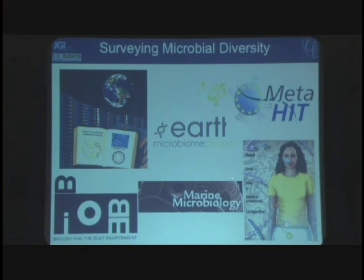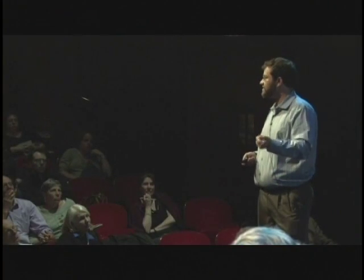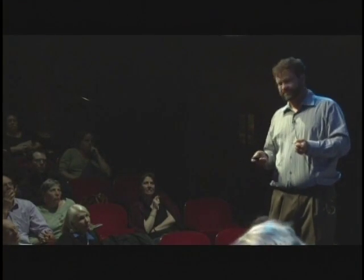The Moore Foundation, the NIH, the Sloan Foundation, all sorts of organizations are supporting DNA-based studies of microbes in the environment because of the potential power to learn about those microbes. And what you're going to hear about is, in part, how people are using the diversity of technologies that are available to go out and study microbes in the environment, including DNA-based studies, which JGI has pioneered in these environmental samples.